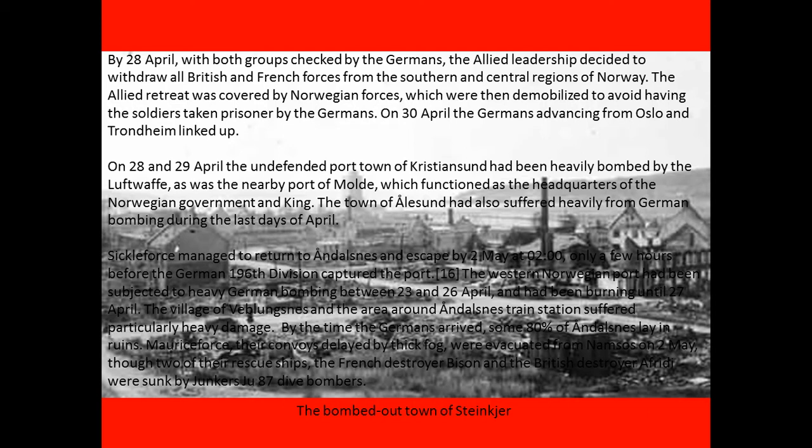By the end of April, the undefended port town of Kristiansund had been heavily bombed by the Luftwaffe, as was the nearby port of Molde, which functioned as the headquarters of the Norwegian government and king. The town of Åndalsnes had also suffered heavily from German bombing during the last days of April.